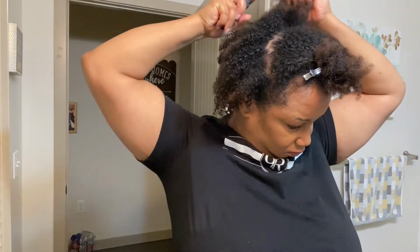I am going to add some leave-in conditioner. She did not include this in hers, but like I said, the rice water was a little bit faint in the smell, so I added that.